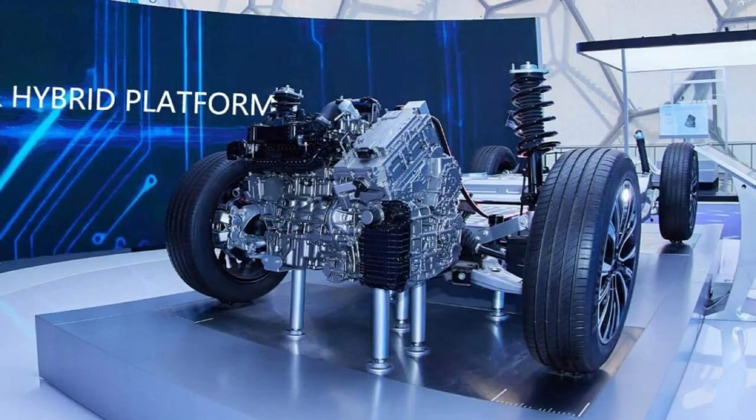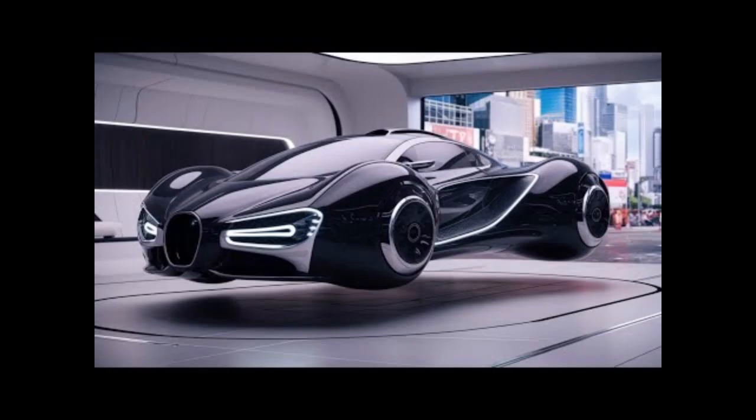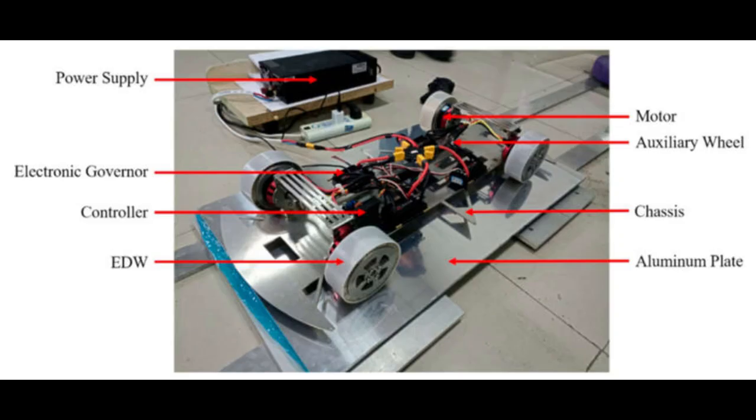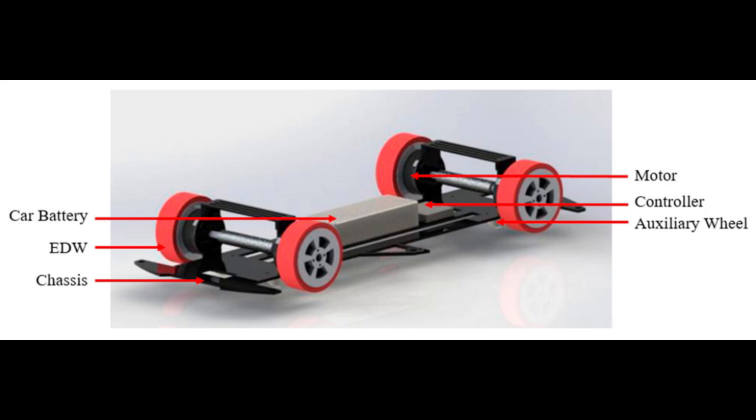Quieter cities, cleaner air, faster commutes. People could get where they need to go quicker and with less stress. Absolutely. But there's also the question of accessibility. Like, would Maglev cars be affordable for the average person?